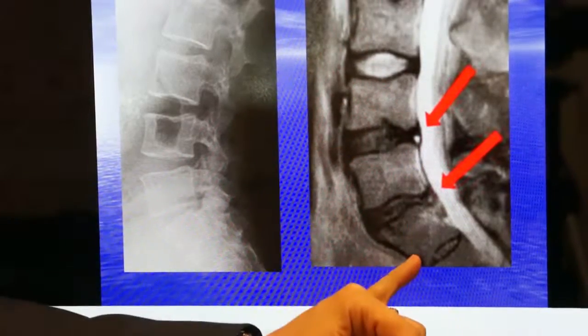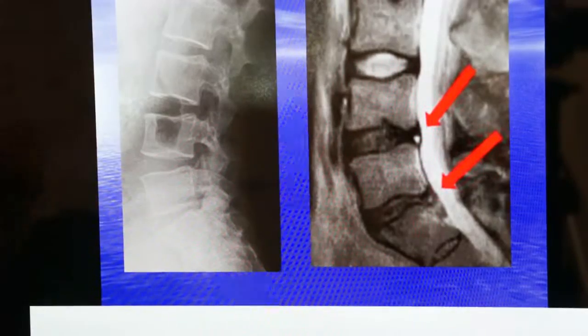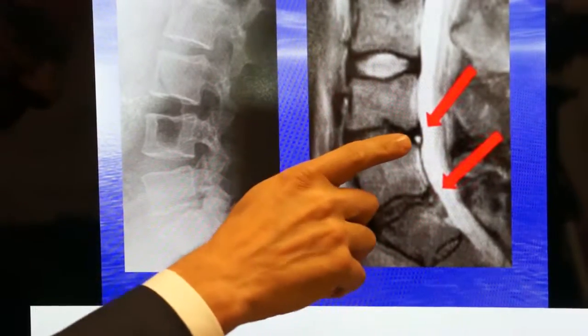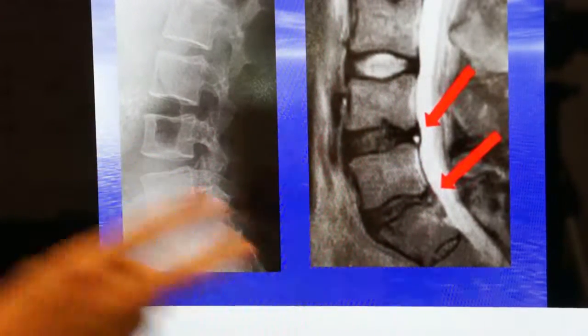So he came to see us, and when he came to see us, we did an MRI. And with an MRI you can identify areas within the spine, most importantly the disc, because you can see the disc on an MRI and you can see where the discs are herniated. So with Michael, we identified that he had 2 herniated discs. And when we identified that, we were able to put him into our treatment and specifically tailor and target the treatment for his herniated discs.